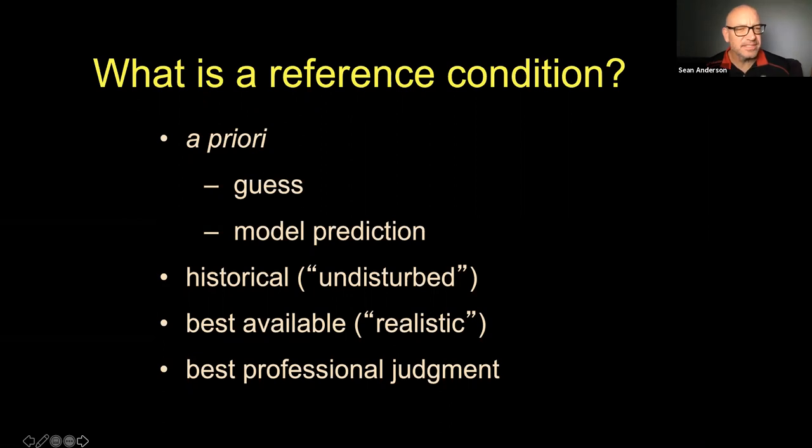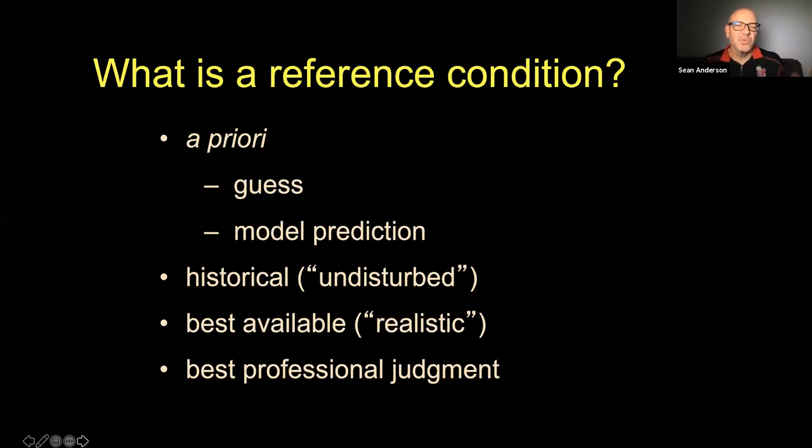And then another one that's used a lot is this notion of best professional judgment. This is kind of related to a priori. What this usually is, is a bunch of people like me: professor types, older folks from consulting firms, a few folks from agencies, maybe a few nonprofits and activists, folks that have extensive experience in the system, who get called together and form a science advisory panel.